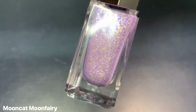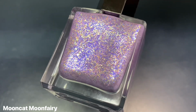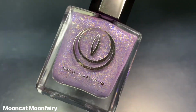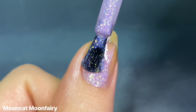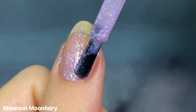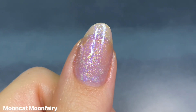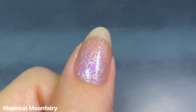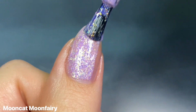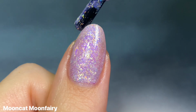Next is Mooncat's Moonfairy, which came out in last year's Once Upon a Fairy Tale collection. This one is a soft pinky lilac Crellie base that's pretty much packed with the same kind of iridescent flakies as Curiosity's Prey, where they shift from gold to green and blue to purple. They look really similar to me, at least. I think this shade just reminds me of butterfly or fairy wings. It's just so whimsical and dainty with this beautiful ethereal glow due to those flakies.